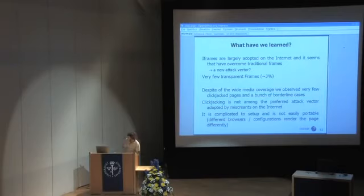So just to summarize a bit what we have learned: iframes are really largely adopted on the internet, and it seems that they have overcome traditional frames. And this maybe raises the question of whether iframes can be used in the future as a new attack vector. And by the way, despite the wide media coverage that we observed in the last month and in the last year, we didn't observe many clickjacking pages, even though we analyzed more than 1 million sites, many of them possibly malicious. So maybe clickjacking is not among the preferred attack vectors adopted by miscreants on the internet.